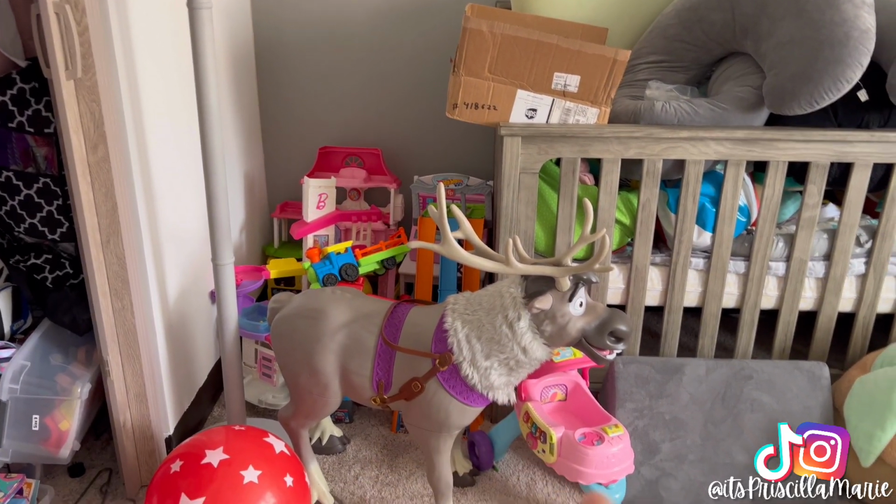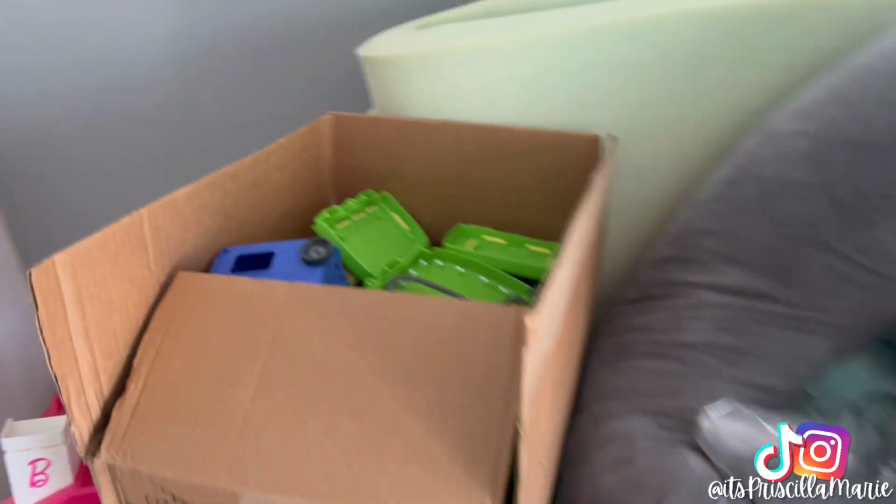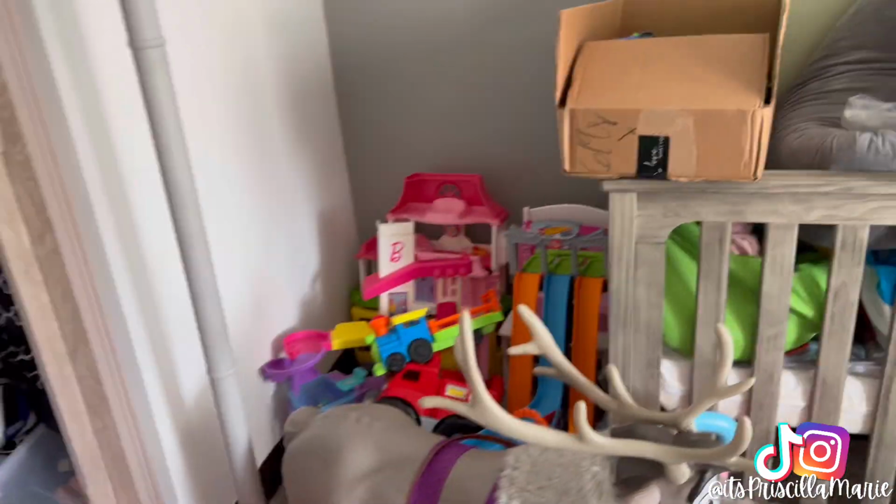These are her bigger toys that she likes, but again, toy rotation. I've been wanting to get rid of that thing. That was in the yard sale and she brought it home. That little guy is a train set. She actually really loves it, but we decided to keep it up here since it is kind of big. So those are the bigger things back there.